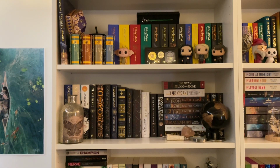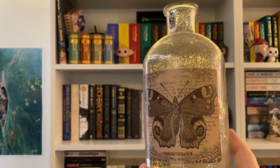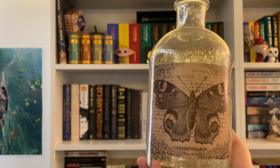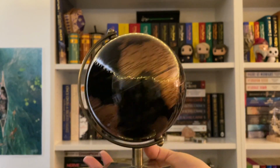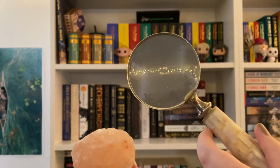And now moving down to shelf number 2. This is kind of a fantasy shelf, mostly, but mostly it has a lot of my hardback fantasy books. But first, the decorations. So I have this jar which has this beautiful butterfly illustration on. I believe I got this from the range years ago, and it mostly sits on the shelf just because I think it's pretty. I have this black and brown globe, this piece of rose quartz, and also this magnifying glass which came from HomeSense.